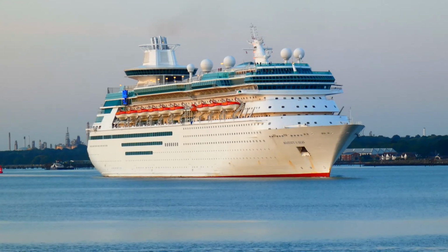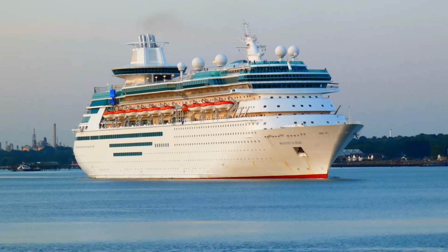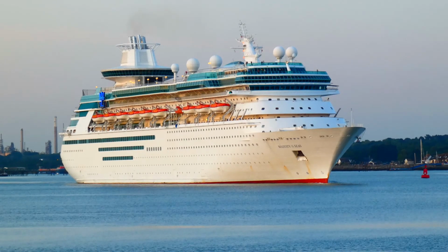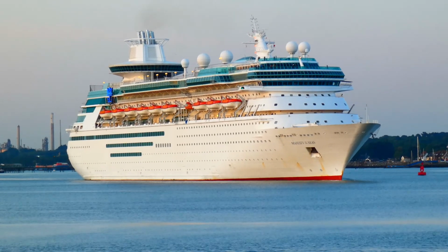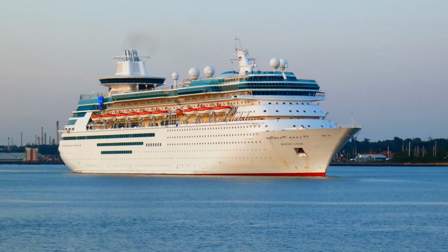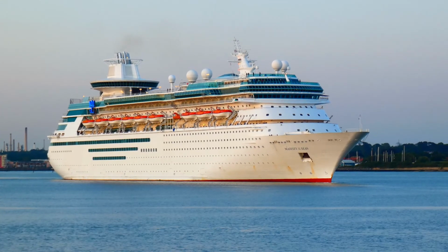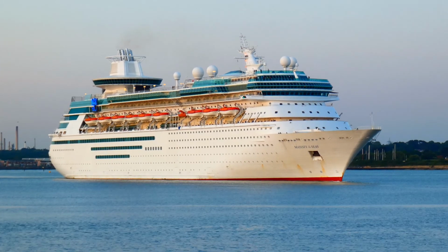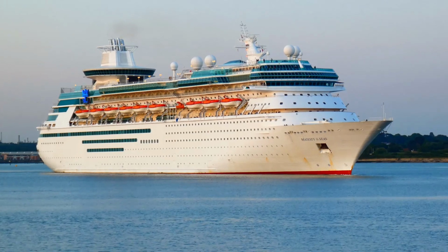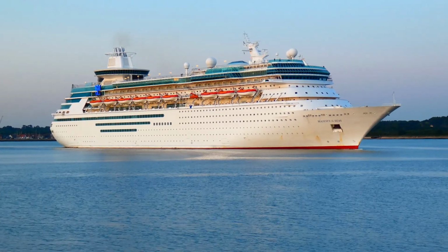This ship, Majesty of the Seas, was built at Chantiers de l'Atlantique, Saint-Nazaire, France. The ship was built in 1992 and has a gross tonnage of 73,941 gross registered tonnes. The ship has 12 decks and can carry 2,744 passengers. At the time when the ship was built, along with her sister ships, the ship was quite revolutionary for the time, and many other cruise lines built similar sized ships as competition increased amongst the cruise line operators.